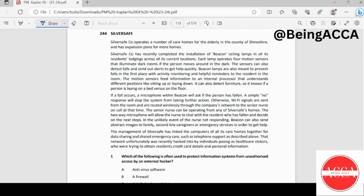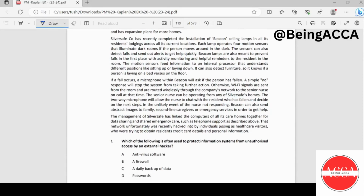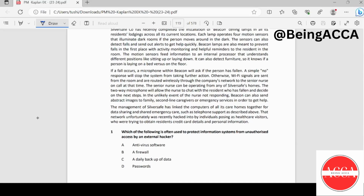across its current locations. Each lamp operates four motion sensors that illuminate dark rooms if a person moves around in the dark. The sensors can also detect falls and send out alerts to get help quickly. Beacon lamps are also meant to prevent falls in the first place with activity monitoring and helpful reminders to the resident in the room. The motion sensors feed information to an internal processor that understands different positions like sitting up or laying down. It can also detect furniture, so it knows if a person is laying on a bed versus on the floor.